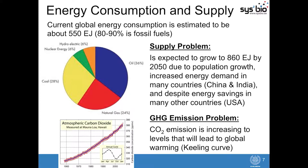This is expected to grow to about 860 exajoules. There will be a rapid increase in demand in many countries, China and India in particular, but there will be energy savings in many other countries due to more efficient utilization in power usage in houses and industries and so on. But this is still one problem about supply. I'll come a little bit back to that. We also, of course, have another problem that is probably even bigger, and that is the greenhouse gas emission problem. Many people don't believe in this. Well, they maybe can see the numbers here, but they maybe don't believe that it has an impact on global warming. This is absolutely undisputable that it has an impact, and the consequences of that is maybe also something we can discuss later. So we have to solve these two big problems, supply as well as the greenhouse gas emission problem.